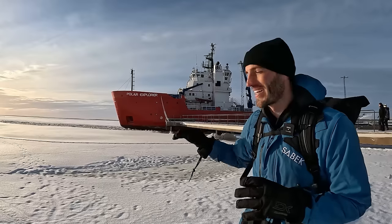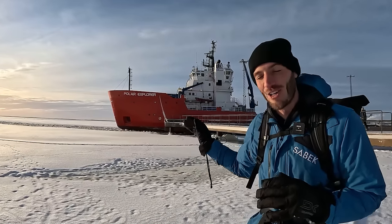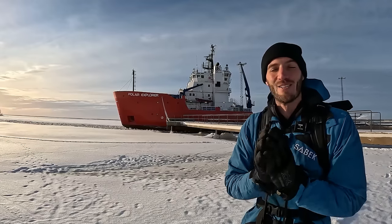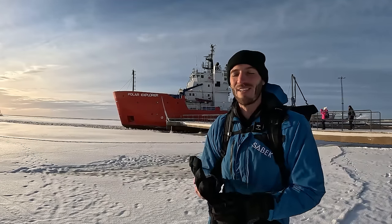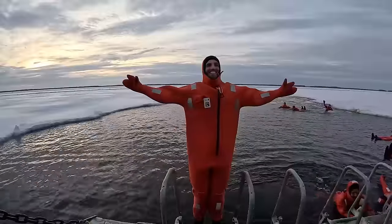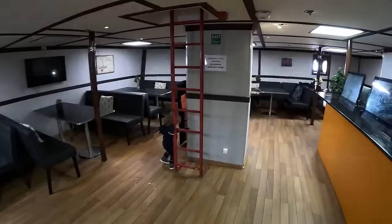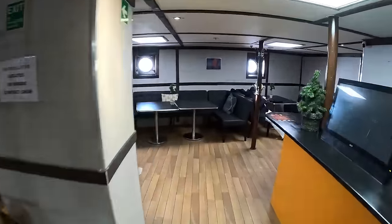We are going to spend the next couple of hours on board journeying through the frozen Bothnian Sea here in Lapland in Sweden. And later on, even do this. Here we go! All right, we just got all checked in. Let's go get on board. Look at that ice.